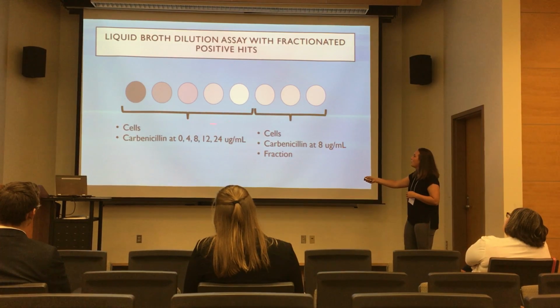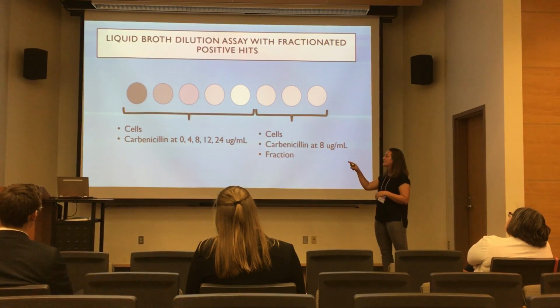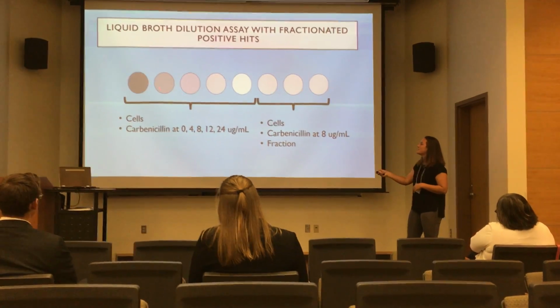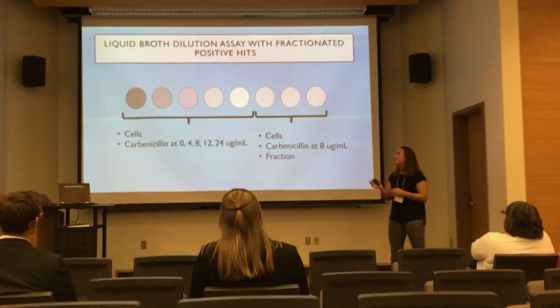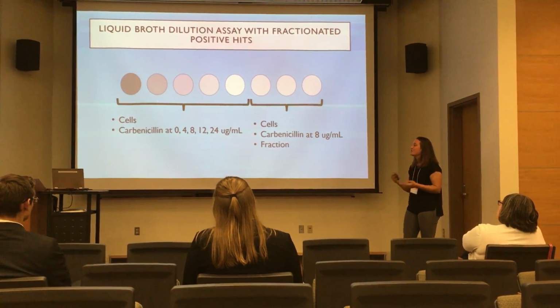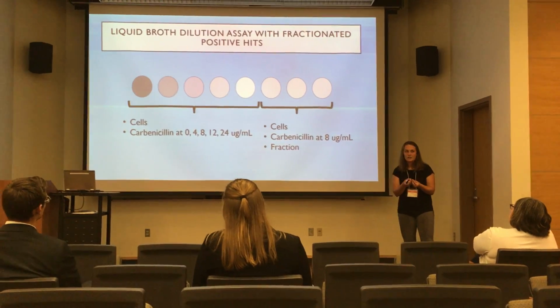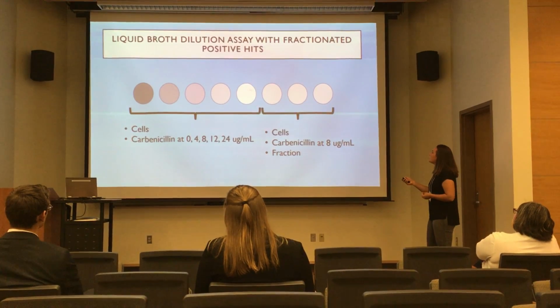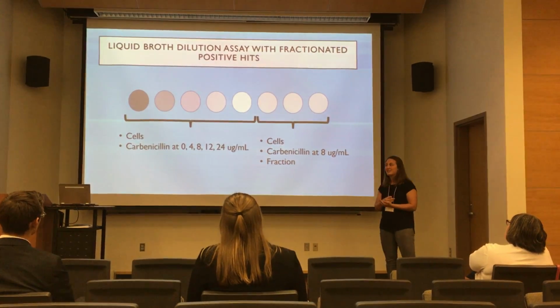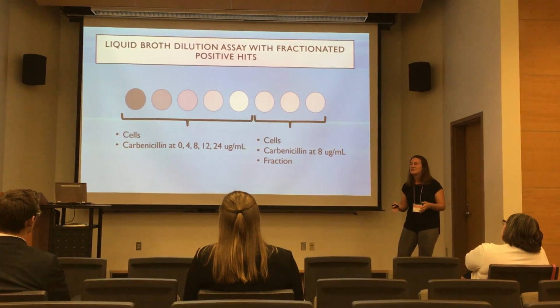These 5 wells will be filled with carbenicillin at different concentrations. The one that's the darkest represents no carbenicillin, so no concentration of it, and those cells are allowed to grow over time. The well will look really cloudy. The one that's the most white has the carbenicillin at the highest concentration, so it'll hopefully kill those cells, and we'll see much less cloudiness.